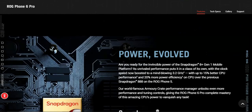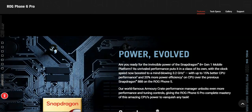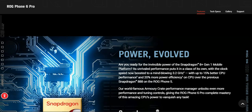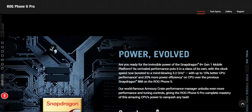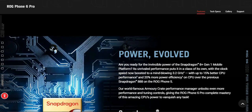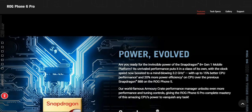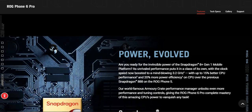Power evolved. Are you ready for the invincible power of the Qualcomm Snapdragon 8 Plus Gen 1 mobile platform? Its unrivaled performance puts it in a class of its own. With the clock speed now boosted to a mind-blowing 3.2 gigahertz, with up to 15% better CPU performance and 20% more power efficiency on CPU over the previous Snapdragon 888 on the ROG Phone 5.